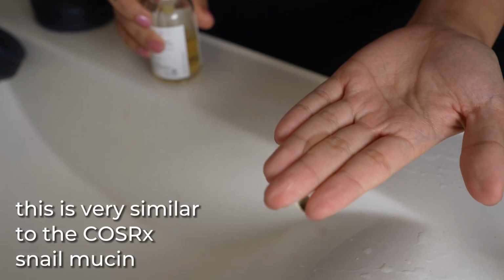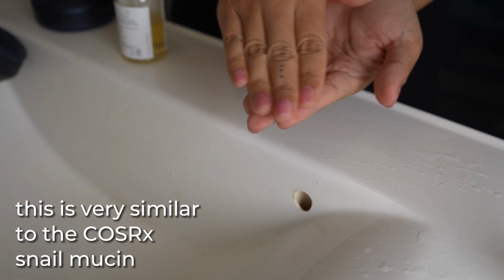The hyaluronic acid one from Peter Thomas Roth, honestly, great one. I do definitely feel the difference between that and just an Inkey List hyaluronic acid serum. I don't know why, I think it's just more complex ingredients, but I love it. I repurchase all the time. Now, for the Mixsoon one, those are the days that I try to do a little bit more exfoliating. Those are the two serums that I use. I only use those at night and I only use one of the two.